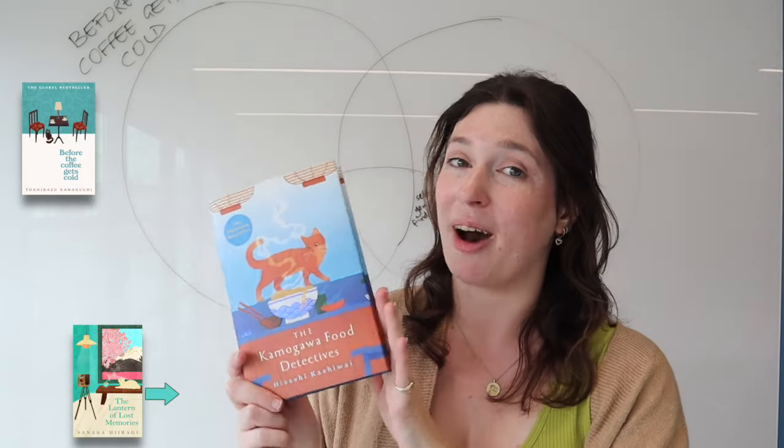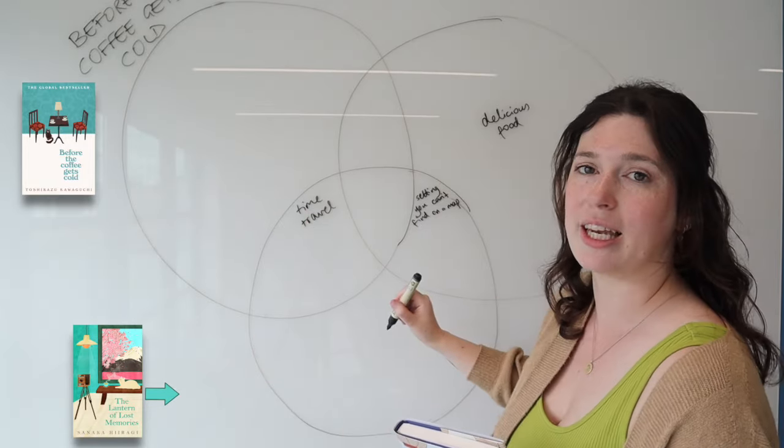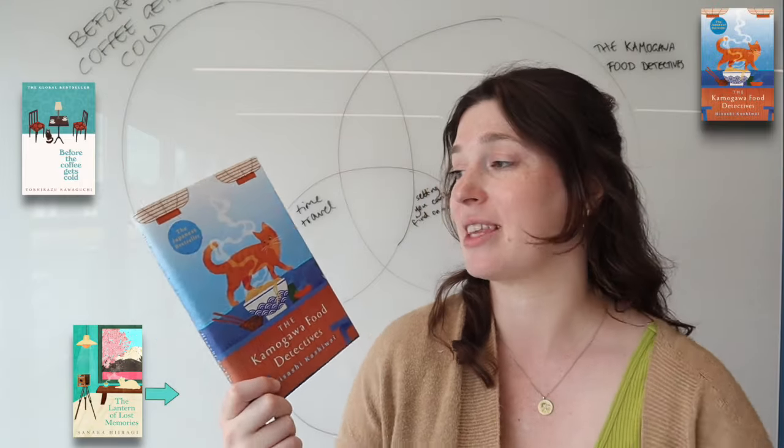Food is a really big part of this book. You get lots of descriptions of absolutely delicious food. In fact, that's so important, I'm going to write that down. Oh, I forgot to label these circles. I'm going to do that now. So, delicious food, but that's not all you will find in the Kagawa Diner.